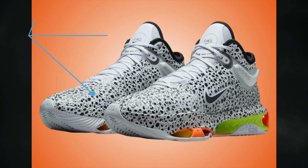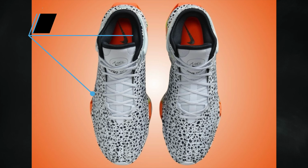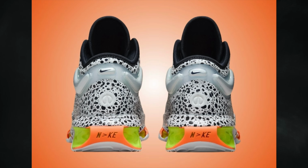The Nike GT Jump 2 will also join the Safari Olympic series. This model is part of the Greater Than collection. Once again, it features the Safari print throughout, and they're going to drop on July 24th for $195.